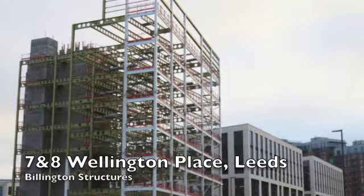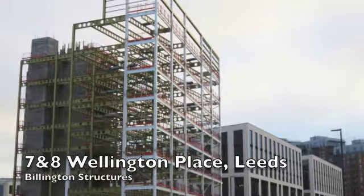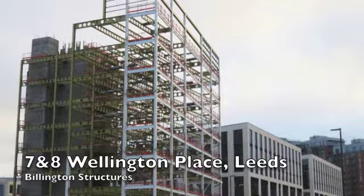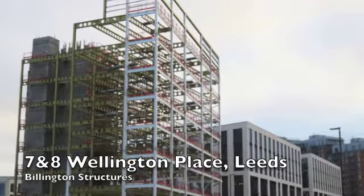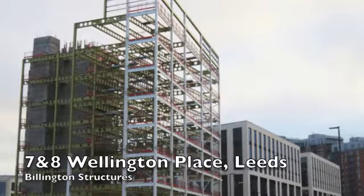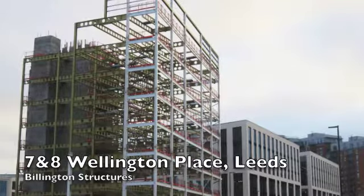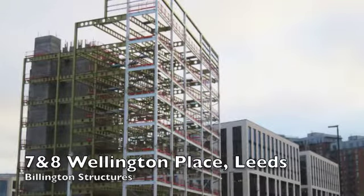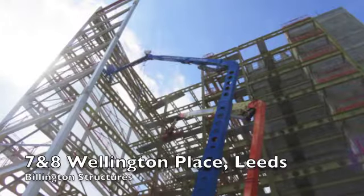The penultimate project in this category is 7 and 8 Wellington Place, submitted by Billington Structures. This is a new multi-storey mixed-use development in Leeds city centre for developer MEPC and consists of a 9-storey, 3,000-ton steel frame with composite floors and in-situ concrete stability cores.